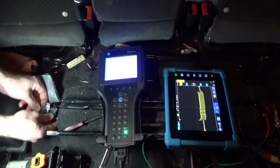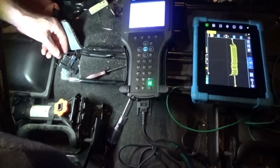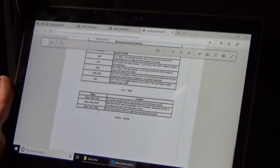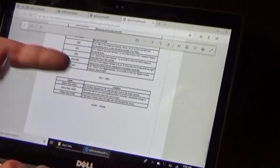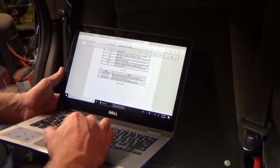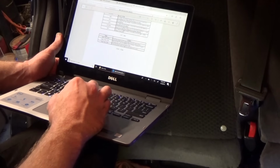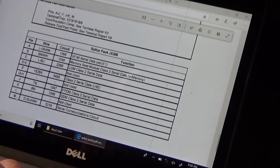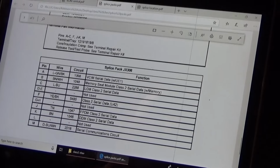So now we need another connector view and pin out. So let me see my laptop for a minute. We need JX306. And that's beneath, like I showed you. We brought up the connector location, told us exactly where it was beneath the seat, under the carpet. And this gives us our communication circuit. So everything is going to be from the dark blue to testing each.